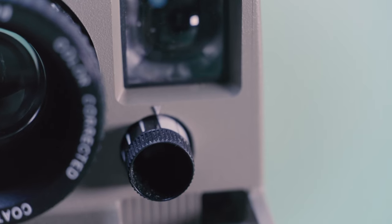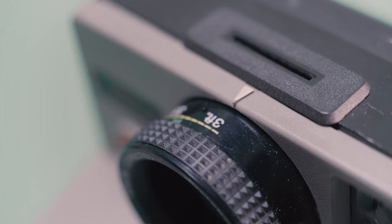This Pronto RF is actually not that much different than the 600. Other than the rangefinder, you have the button for the shutter, you have an exposure compensation dial right here, and it just takes a photo. Now, let me get the flash bulbs. It has a flash, so you can just put it right there and click away. It's also cool that it can focus up to 3 feet.